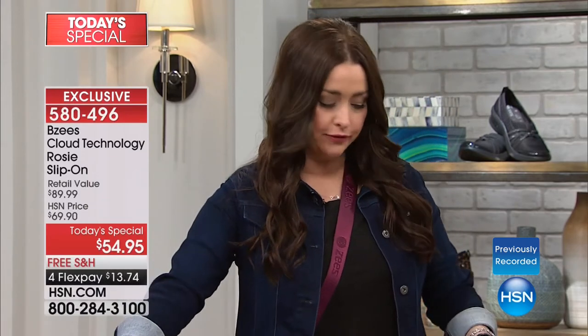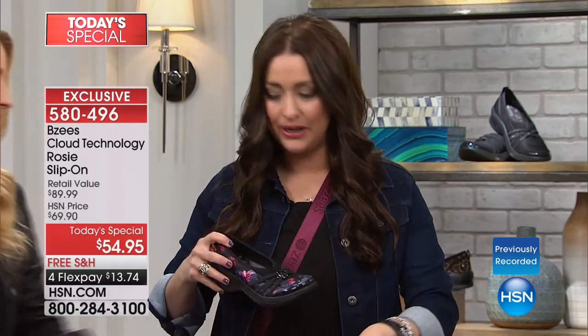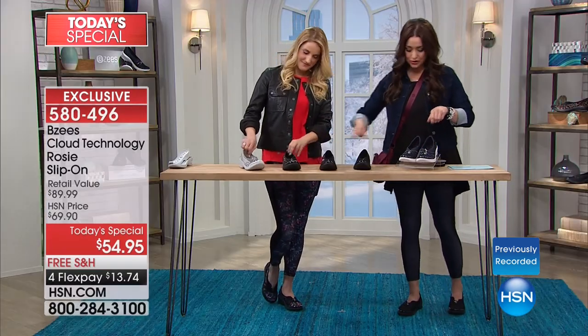So here's the deal. If you want the floral, we're anticipating that selling out very shortly. The denim is very popular as well. Under $14 on your charge card.